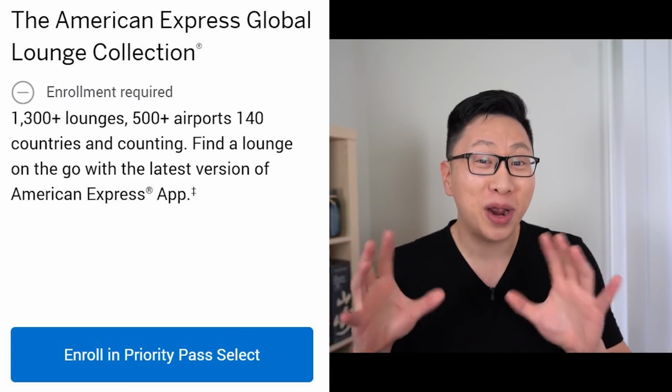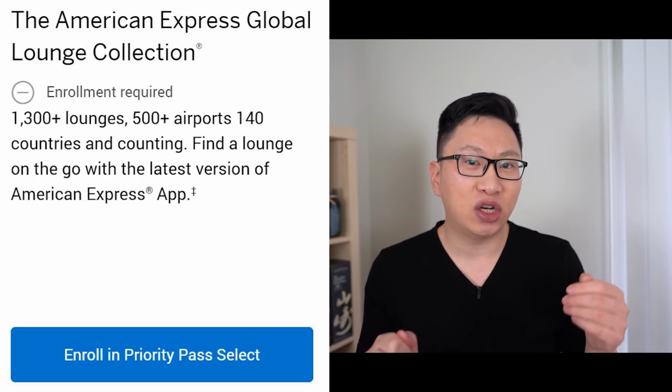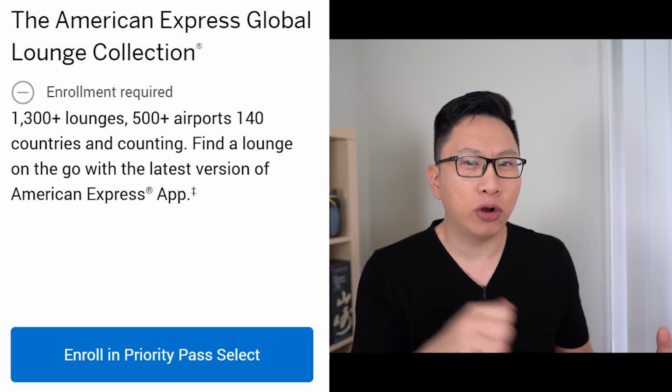Number 7, go request your Priority Pass card. So I know you might not be traveling right now, but you might as well activate that card first. It is based off your membership of American Express. So the moment that you cancel that Platinum card, they're going to cancel the Priority Pass card, even if the expiration date is way far out.